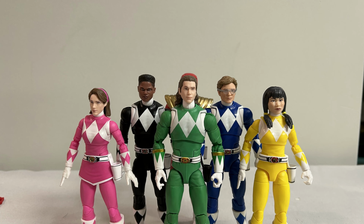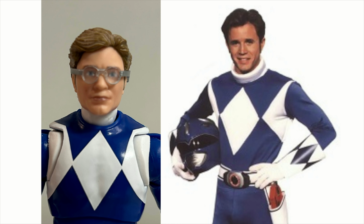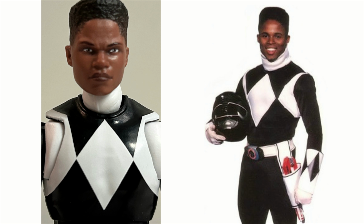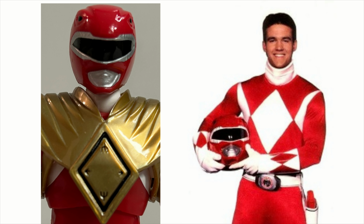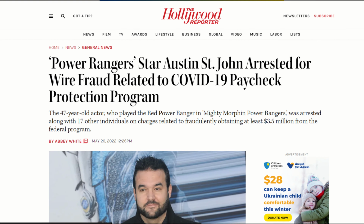The unmasked heads are okay. Some of the likeness is better than others. I'll let you be the judge of it. We have David Yost as the blue Ranger slash Billy, Amy Jo Johnson as the pink Ranger slash Kimberly, Walter Jones as the black Ranger slash Zach, Jason David Frank as the green Ranger slash Tommy, and Thuy Trang as the yellow Ranger slash Trini. And then we have the red Ranger as the red Ranger? Wait, why didn't we get an Austin St. John head sculpt? We've had them before. Oh, well, that makes sense, I guess.